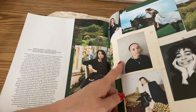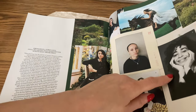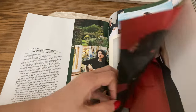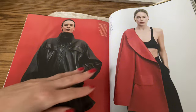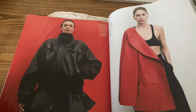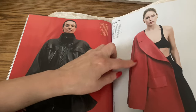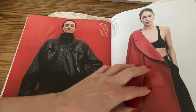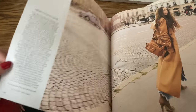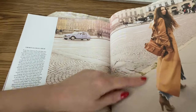I'm trying to make sure that I'm getting them right. Martine Rose and Phoebe Philo. Look at this color combination. So here's a design by Phoebe Philo. This is Hermes by a female designer. Look at that coat. Kamina Kamali for Chloe.